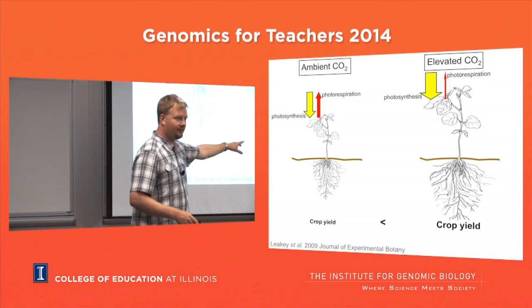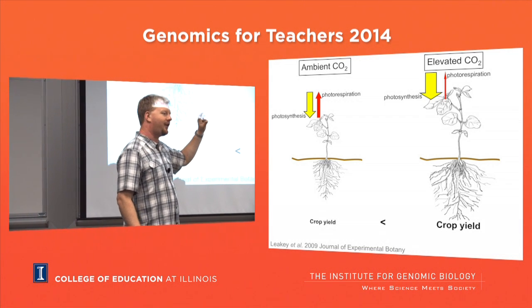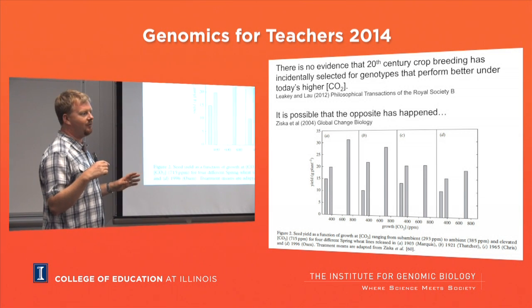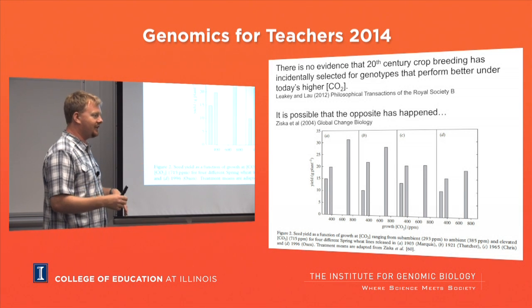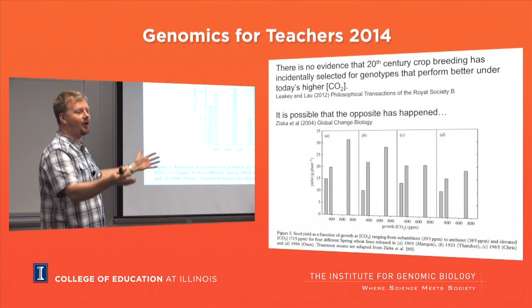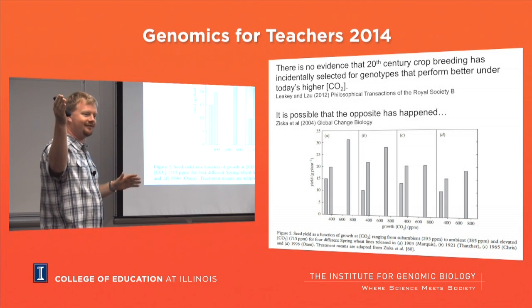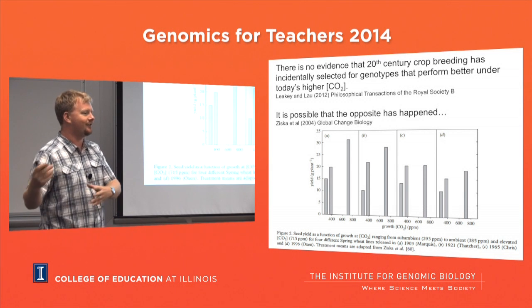So the bottom line here is high CO2 can be a silver lining to climate change, if you like. It's unfortunately not as thick a silver lining as we would like it to be. And we've been quite interested in whether maybe we've been accidentally improving the situation, because crop breeders are out there every year growing lots of different varieties of crops, crossing them, getting novel combinations, and then picking the best ones. And lots of people have said, maybe, because CO2's been rising over the century, we've been accidentally picking plants that are better at taking advantage of that high CO2.